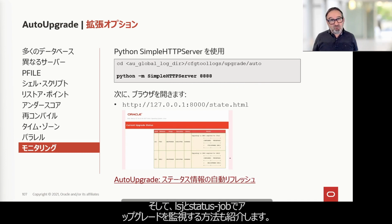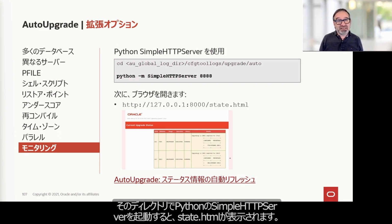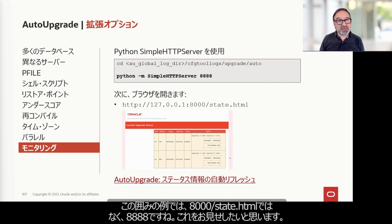And then we show you also how you can monitor the upgrade with lsj and status -job. But AutoUpgrade writes also a state HTML file. And what you could do, and I like that a lot, is you can start a Python simple HTTP server in that directory, and it will display the output, or the input actually, not the output, of state.html. You open just the browser, and you send it to localhost, and the port you defined here. So in my example from the box, it would be 8888 and not 8000, state.html. I would like to show you that. Let me show you a quick demo here.